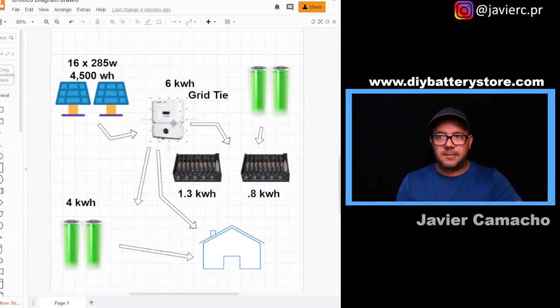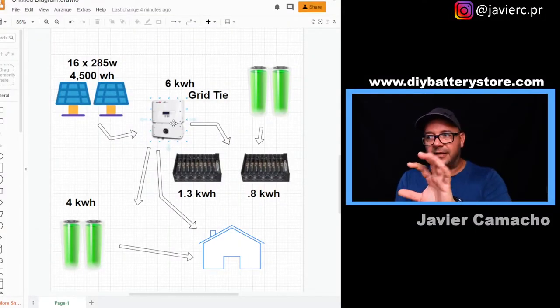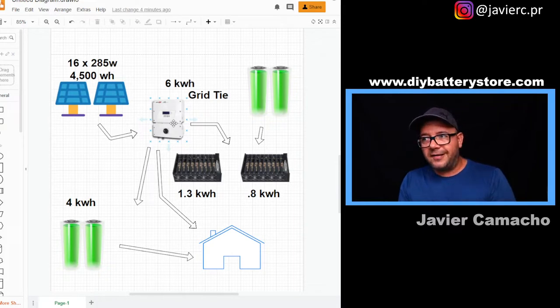So anyway, guys, that will be all for today. Again, this is my baby. This is my idea. This is the design that I'm going for. Hopefully you guys understand enough.